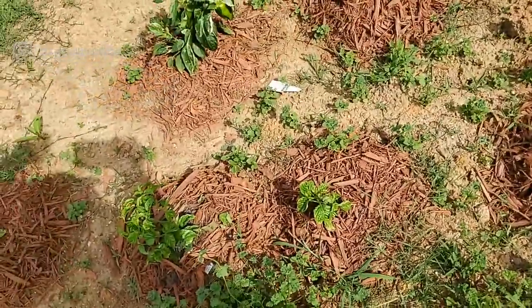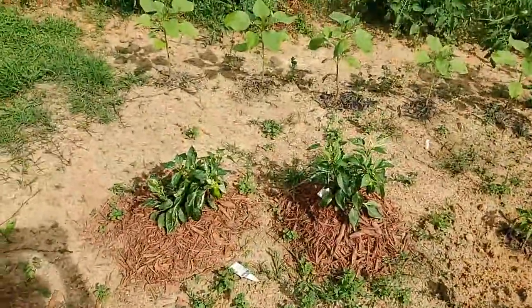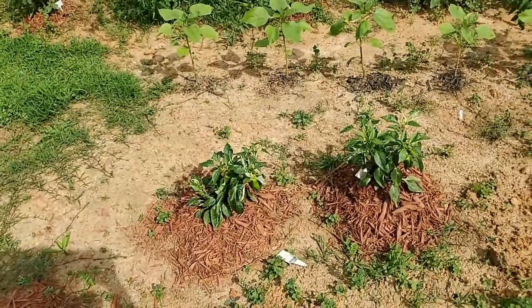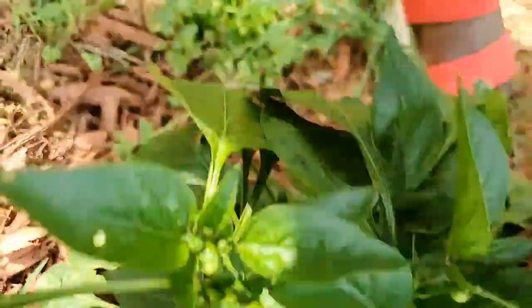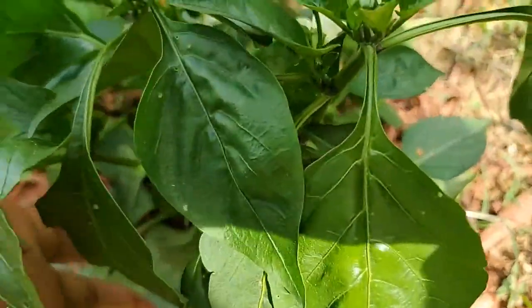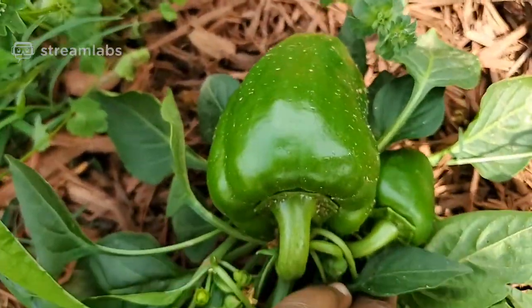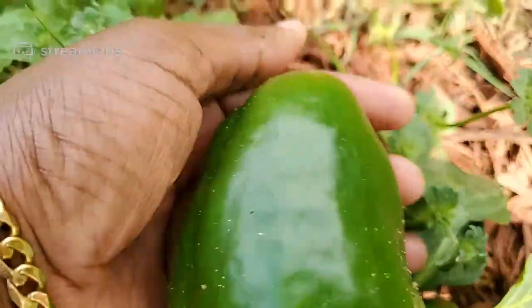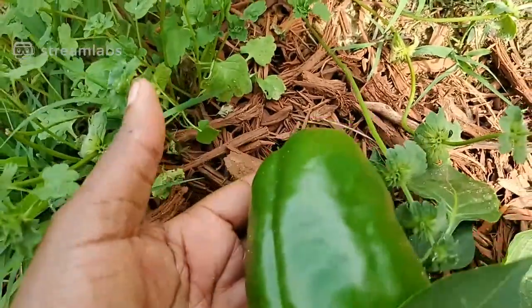Ken? Gabby? Come look. We have pepper for dinner today. Hi, Shirley. Okay. Look at this. Guys, look how small my pepper trees are. I'm telling you, they're only a foot tall. But look at this, Gabby. This is pepper for dinner today.